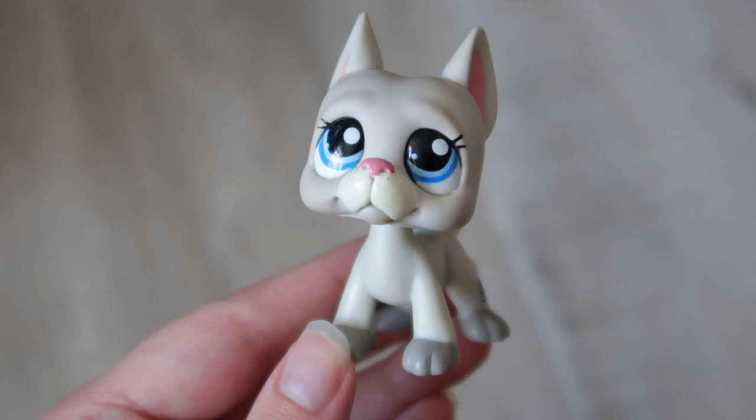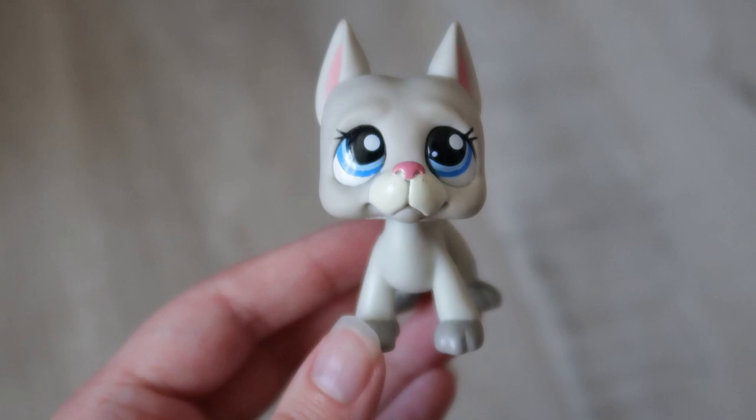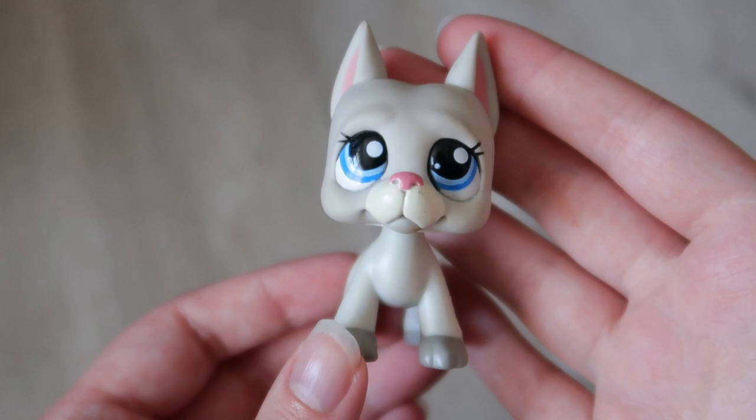Great Dane, let's go. I feel like the eyes are super glossy. I don't know, maybe the previous owners put a bit of varnish on them themselves, but if they did, they did a good job. Anyway, I really love this design. It gives me more feminine energy than masculine, maybe because of the eyelashes.